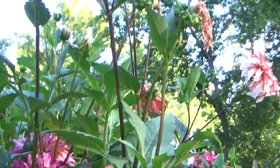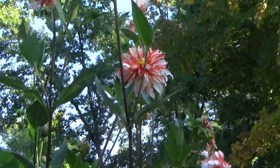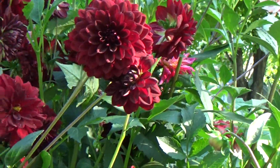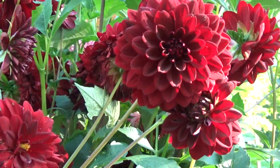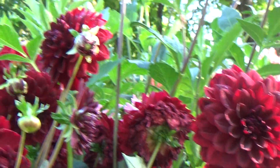The Santa Claus one, it's okay. Maybe if it wasn't with all the other ones, it would look fantastic, but so many of these are, wow. This is the Arabian Nights. So prolific.